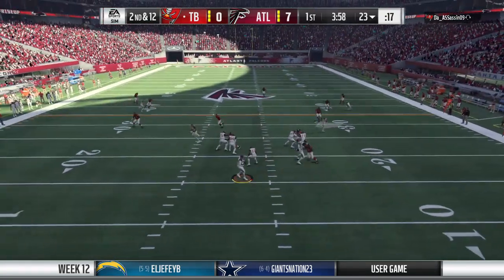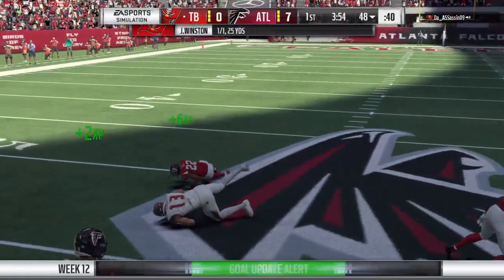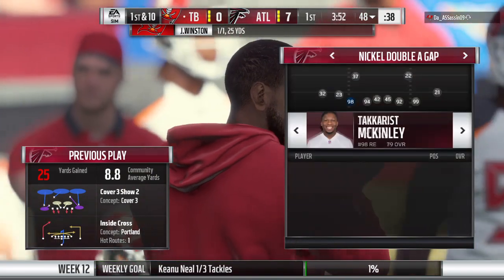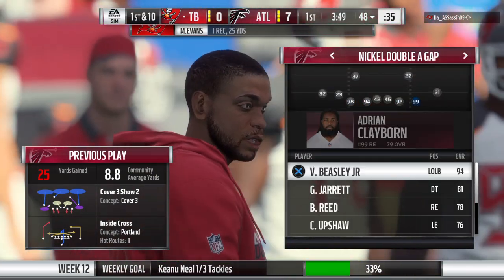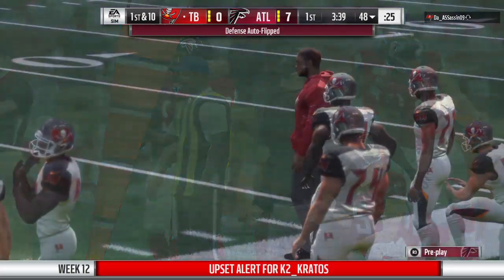Now Winston. It's caught by Mike Evans, and a big collision there as he winds up flat on his back. A really nice gain of 25 yards. Fresh set of downs here.